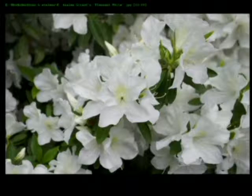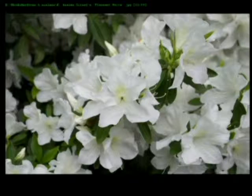Then this one is a Girard's Pleasant White. Now you will see some Girard series of azaleas. And they're a little more hardy, I think, in our area, the Girards. Okay. And this is the white one, and it's just pure white. It's really pretty.